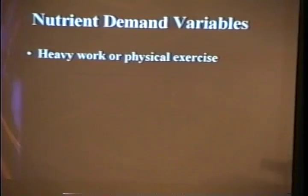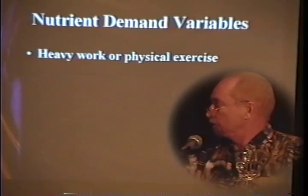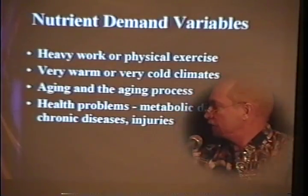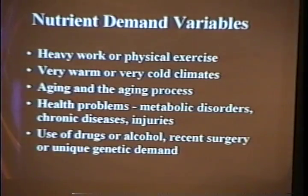I'll mention these earlier. I'll just list them. In addition to all of the other considerations, we have a variety of nutrient demand variables for each individual. Not only does their genetic makeup have something to do with it, but a whole raft of other considerations also come into play: heavy work or physical exercise, very warm or cold climates, aging and the aging processes, health problems, metabolic disorders, chronic diseases, injuries, and the use of drugs or alcohol, recent surgery, or unique genetic demand.